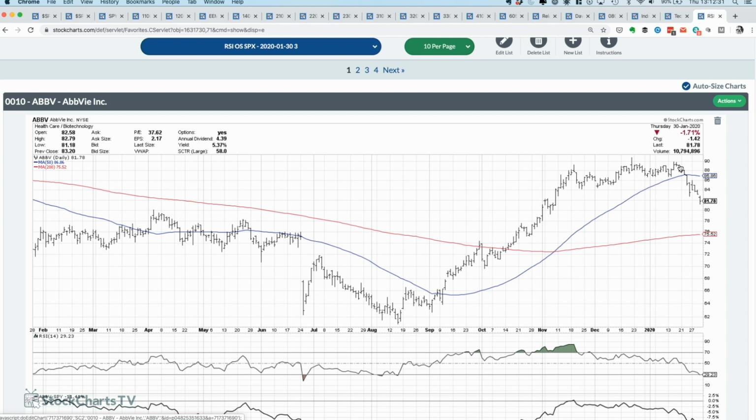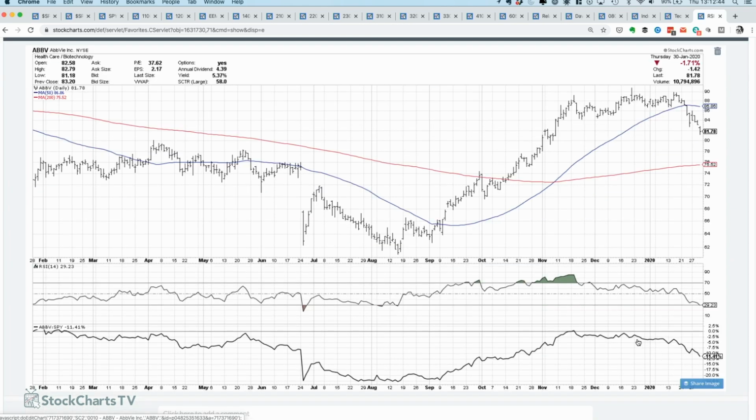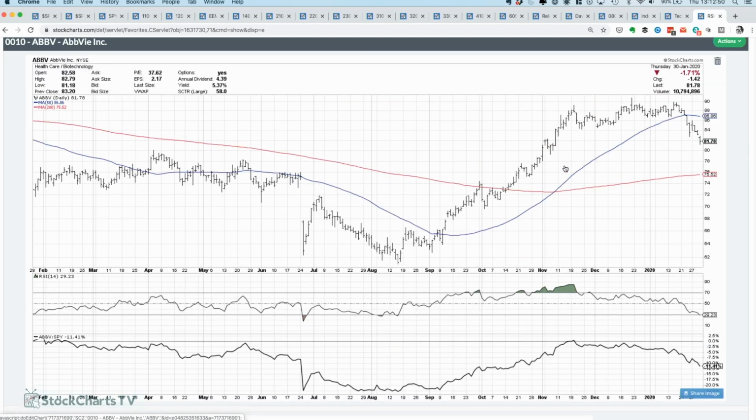So I see a stock that has broken down through the 50 days. It's now below a downward sloping 50-day moving average. It's broken below its most recent swing low from back in November, around 84. Now the RSI has come down and it's oversold. And look at the performance and how it's rolled lower. This is a name that's been underperforming, had been pretty strong, but it's rotated down in a very big way.